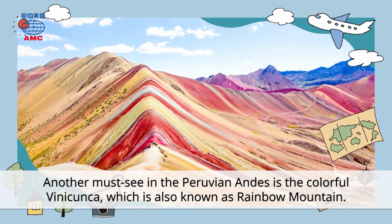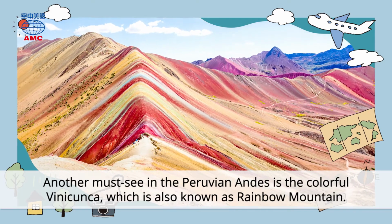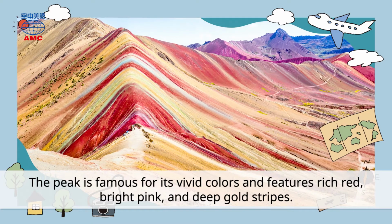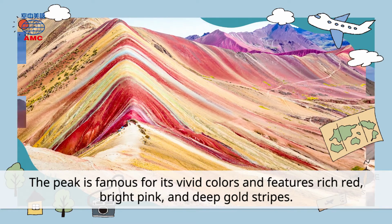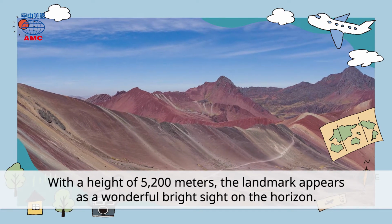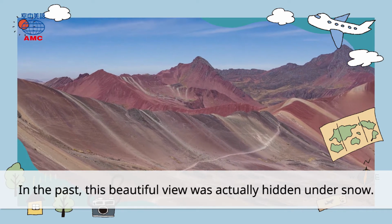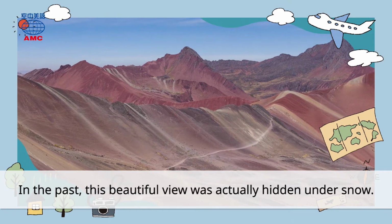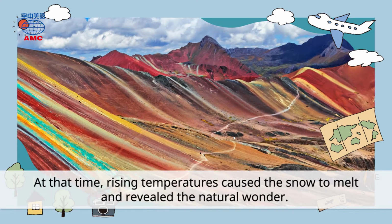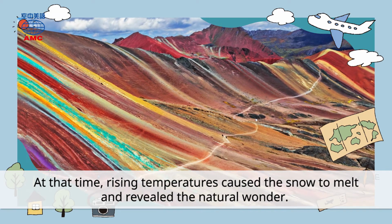Another must-see in the Peruvian Andes is the colorful Vinicunca, which is also known as Rainbow Mountain. The peak is famous for its vivid colors and features rich red, bright pink, and deep gold stripes. With a height of 5,200 meters, the landmark appears as a wonderful bright sight on the horizon. In the past, this beautiful view was actually hidden under snow. The mountain's true colors stayed a secret until 2014. At that time, rising temperatures caused the snow to melt and revealed the natural wonder.